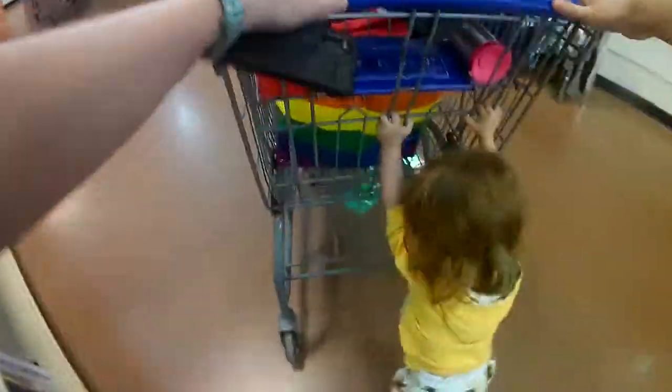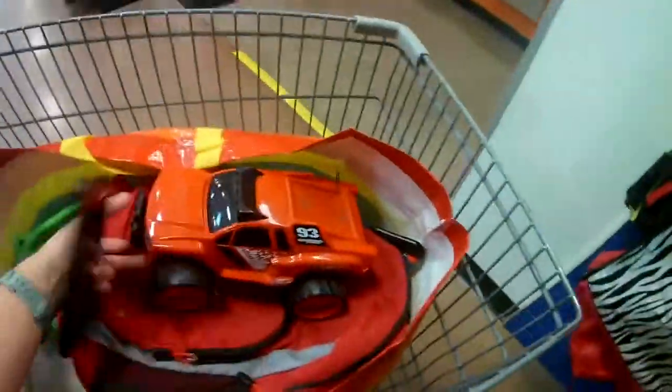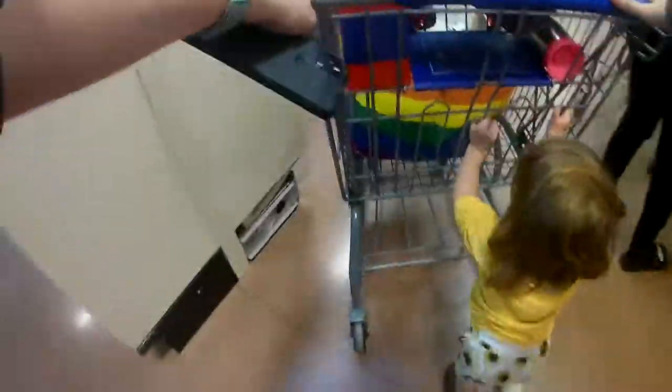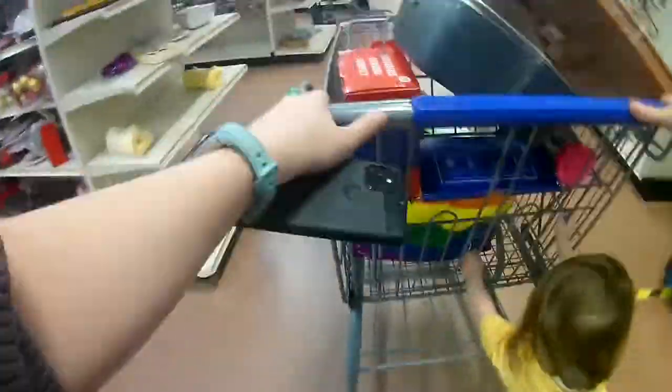And Teigan found a truck that was not where it belonged, so of course we have to pick that up and put it back. Help out the Goodwill staff. So I do put this backpack back that I grabbed. It is a good brand, however, I realized after the fact that it had a logo of some company I didn't recognize on it. So that does diminish the resale value, so I put that back.